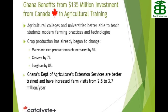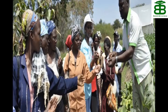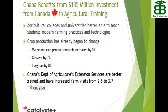We've introduced new farming methods, new technologies for farmers. We've helped set up demonstration facilities and that sort of thing. The Canadian funding is already producing very tangible results. Not only are many more students better trained in modern farming practices and technologies, but maize and rice production have each increased by 5%, cassava by 7%, and sorghum by 8%. And farm visits by the Department of Agriculture have grown from 2.8 million to 3.7. So we're making some good progress.